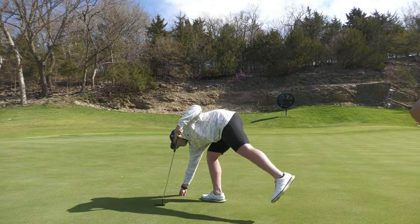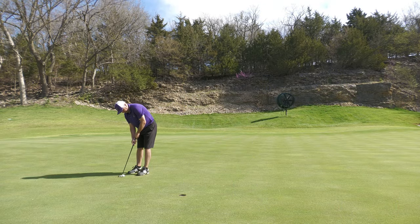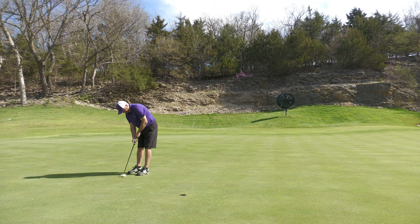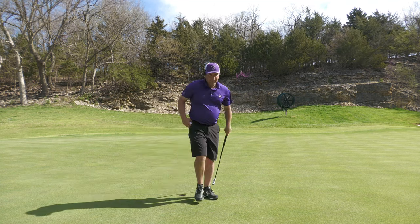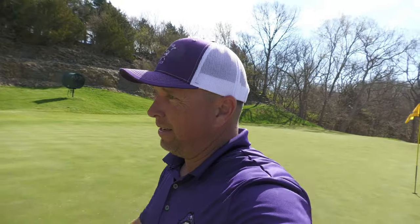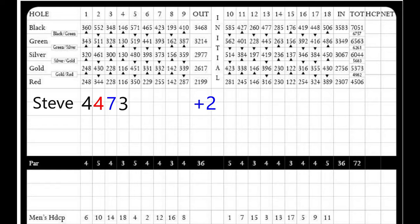Good job, Bird. There we go. We made this hole look easy. All right. Good up and down there. Good birdie by Parker and pars by the other boys.